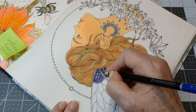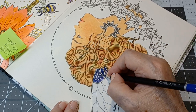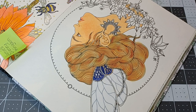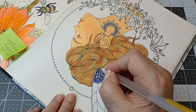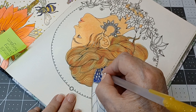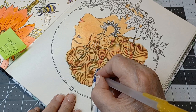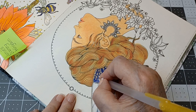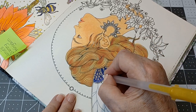Well, let's just fill it in with the navy, because I want that color to come over here. All right. Now we're going to go back to our fun little jelly pin. Fill in all these little spots, just like we did, like I did the bee's wings. Maybe she's the queen bee.